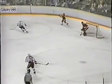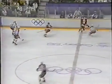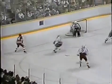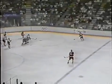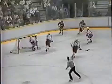Bourbeau can't keep it in. And they scrap for it on the near side. The USA chant enveloping the Saddle Dome. Makarov with the puck for the Soviets. To Larionov. Their KLM line, the #1 line, is out there now. Makarov centers it. It comes out to Biakin. He goes to the corner. He's taken out of the play by Grenato. And then Young goes down. The crowd wanted a penalty, and they don't get that call.